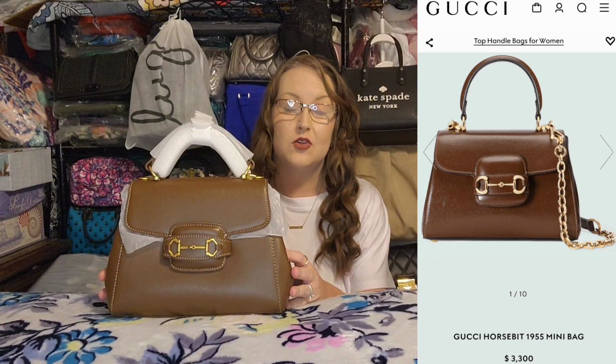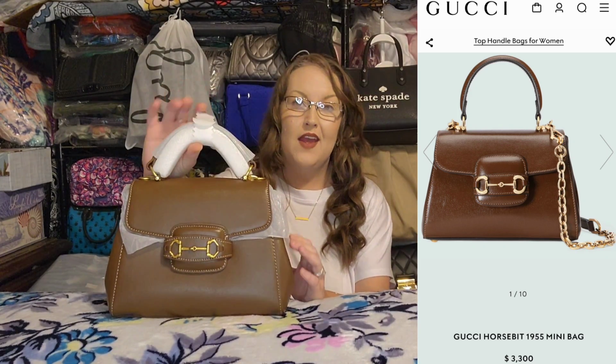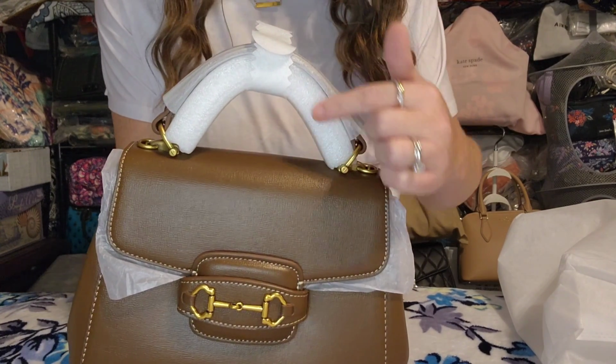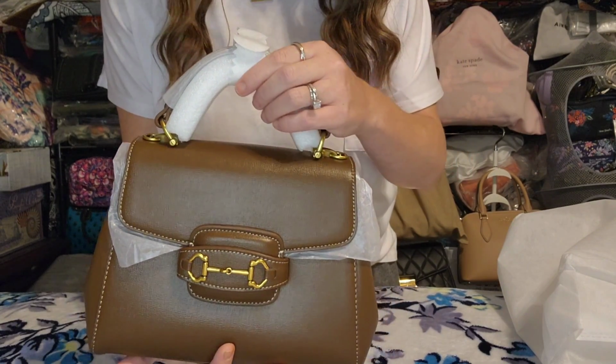And this is gorgeous. I don't think this one was real leather. Maybe it was. No, I think this one was real leather. Anyway, let me kind of undress it a bit and I will show you the features of this one. I also love that they actually put a piece of styrofoam under this top handle to help it maintain its shape and not let it get completely squished.